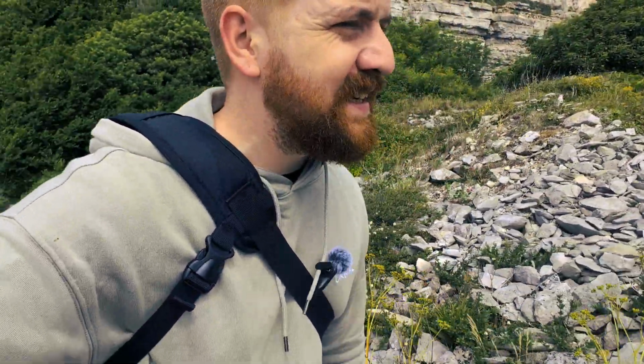I will say though, there are lots of paths around here, so if you do want to go for a little walk, I highly recommend it. Especially when it's not so foggy, because I can guarantee you, these views can be stunning.